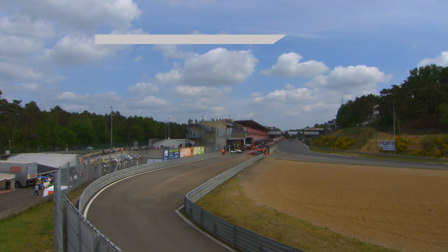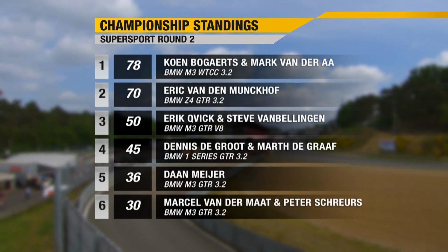A race win and 2nd place, with 40 result seconds and a drive-through for a mistimed pit stop, for Koen Boekarts and Mark van der Aar. They've been leading the points chart since the season opener at Zandvoort, and still do.